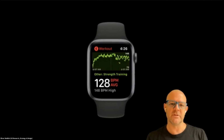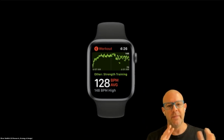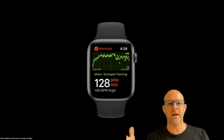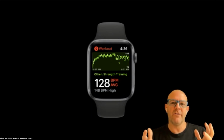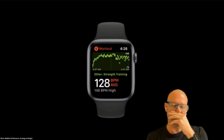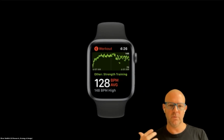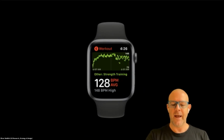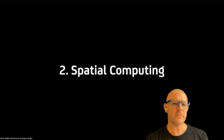And now we've got even smaller devices which are attached to us all the time, whether that's a watch or a ring, that can detect information not only around us, but also inside us, so heart rates and other biometric information. So this way of augmenting what we can do and using computing to help us over the last bunch of years has really changed how we interact with each other as people, and also how we can better understand ourselves. Now we're going to talk about spatial computing.